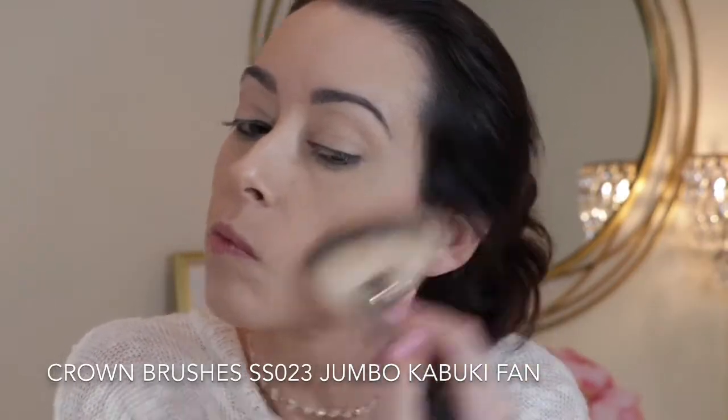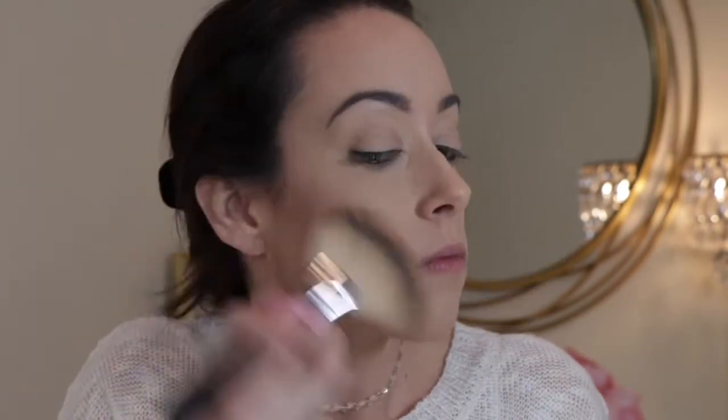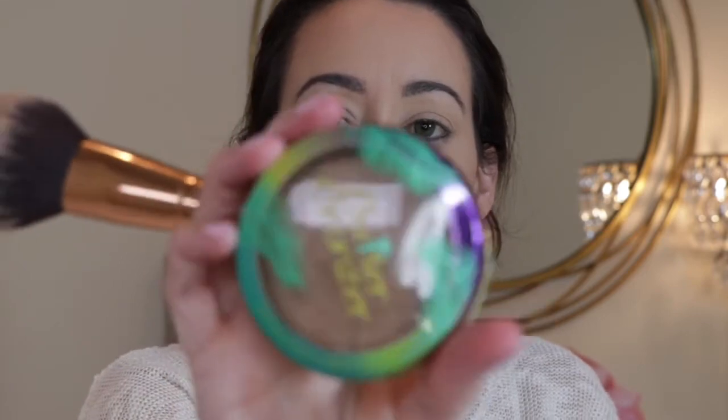So for bronzer and contour, I'm going to use the NYC Smooth Skin Sunny Bronzer. Now to bronze up my face further, I'm going to be using Physicians Formula Butter Bronzer. Mine is in just the regular shade, not the light shade.